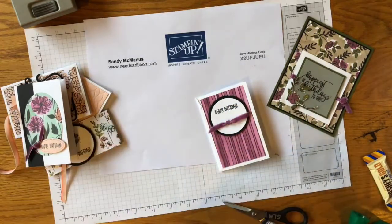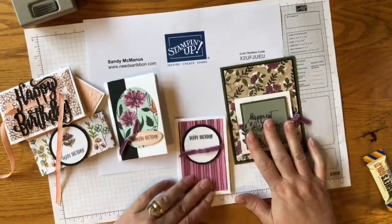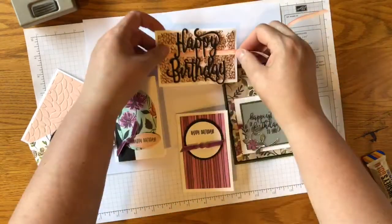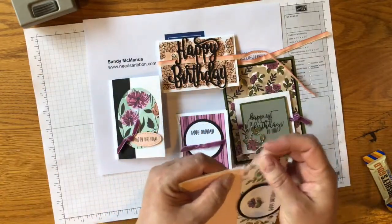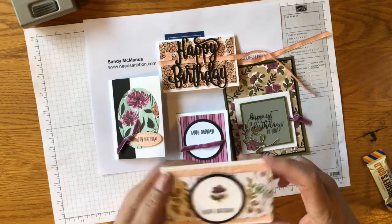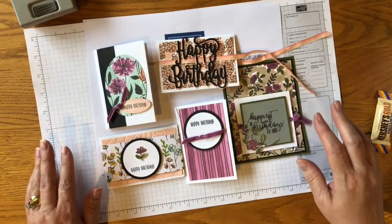Pretty simple. I just wanted to show you the basic idea of how easy these are, and hopefully it inspires you. So this is what I have. I have the little pocket one that's on the front of a card. We have the ribbon tied one, so that's a way you can close it if you want to close it. You don't have to close it. Or you can do a belly band. And that's all I have. You could stick candy in them, or wherever my fake gift card went. I tossed it aside.